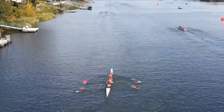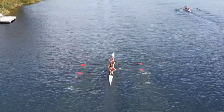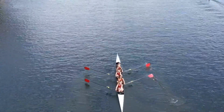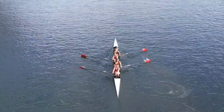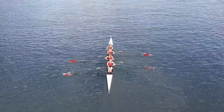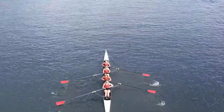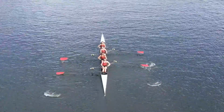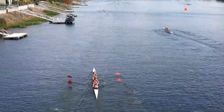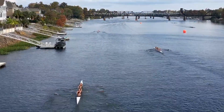Looking very strong. Good strokes and great rowing condition. Very little chop. Smooth water. That was some good looking work there. Nice. Let's see how we're doing. Well, gotta watch that line.